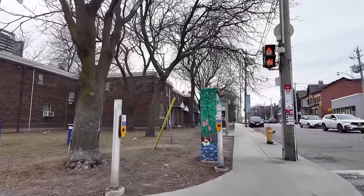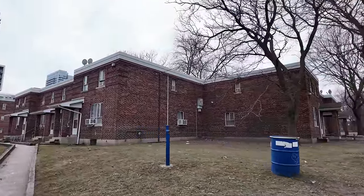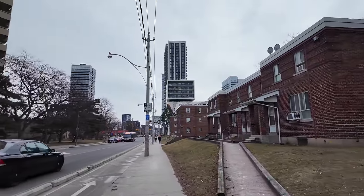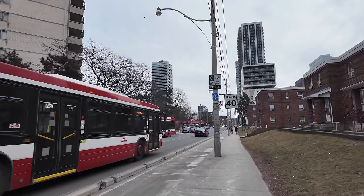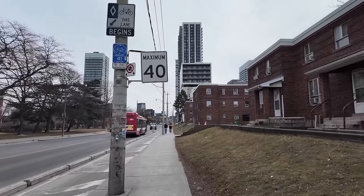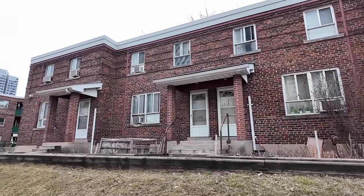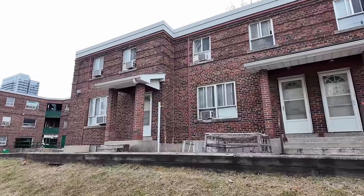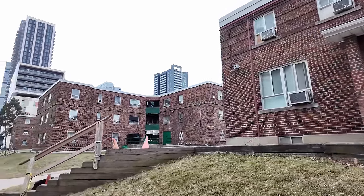There's currently a very large three-phase development or redevelopment of Regent Park. I think it's four phases actually. We're just finishing phase three, and for phase four, the residents in these buildings will be relocated and then offered a comparable unit, albeit smaller, in the newer development.